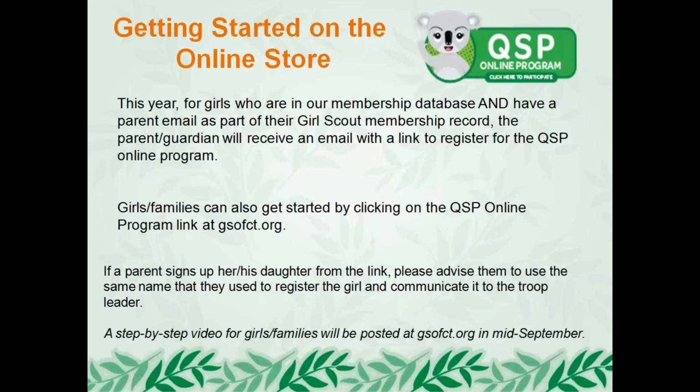So girls who are actually registered with Girl Scouts of Connecticut with an email address in our system by the end of September are going to be receiving an email directly from QSP with a link to participate in the online program. So girls will get an email in the inbox, whatever adult email address was used for their registration, and it will invite them to participate. We'll have the link in there. If a girl doesn't receive an email, that's okay.